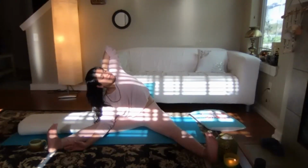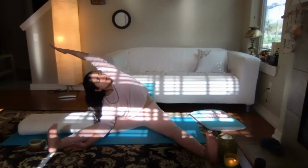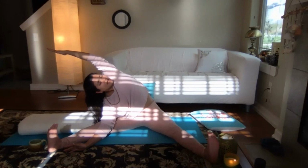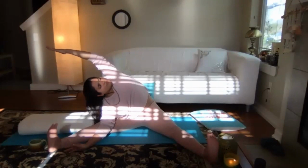And try to breathe into it. Option to press the head back into the hand and get a nice curve in that cervical spine. You can also reach that left arm overhead if you like. Let's take 5 deep breaths. Close your eyes. Next inhale, we'll pull our way back up and then open up wide again. We'll do the other side.